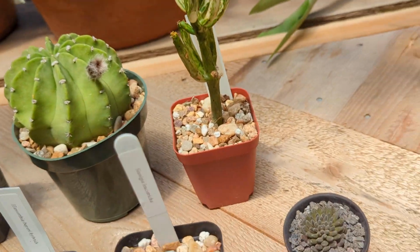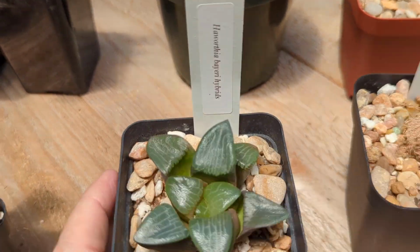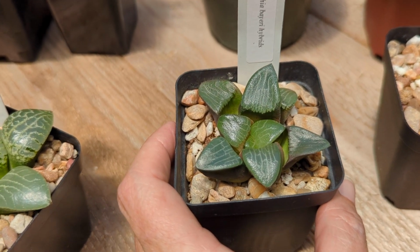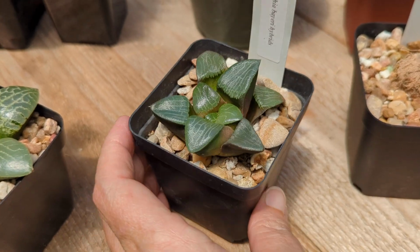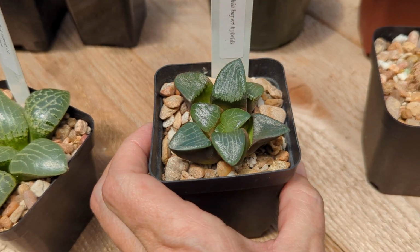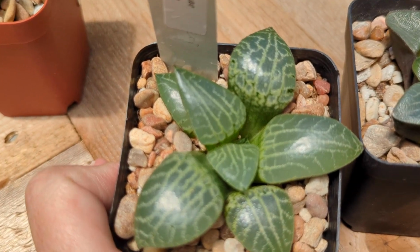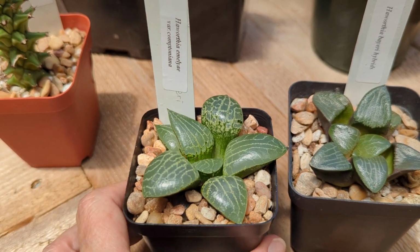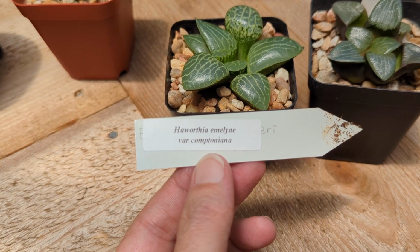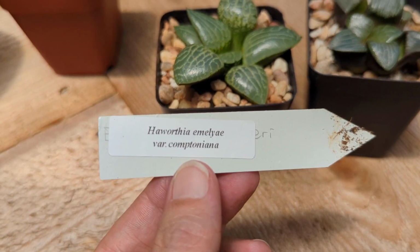Okay, and then kind of saving some of the best for last, I guess, in a way. Okay, look at this shiny babe. This is Haworthia bayeri hybrid. It's super shiny. This is going to also be a bright indirect light or part sun plant, and you can see this one over here too. This one is amazing. Look at the fenestration. That's when they have clear windows. All right, this is Haworthia emelyae comptoniana.